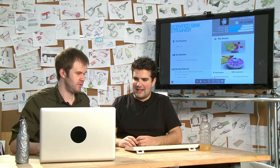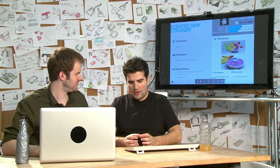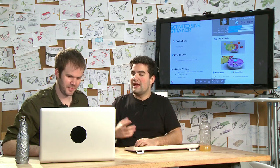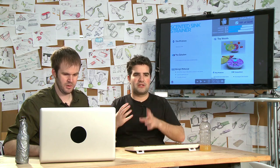The next idea was kind of funny when we first read it. Scented Stinkadink Dink strainer from Josh Wright. This is basically a basket that sits in your sink hole that allows water to go through but nothing else. He wanted to add some extra functions, one of which, his first idea, was scented pieces that integrate into this beautiful drain protector strainer thing.